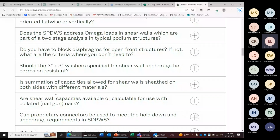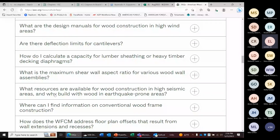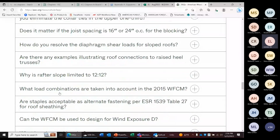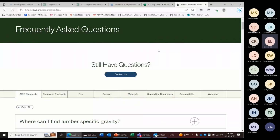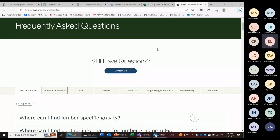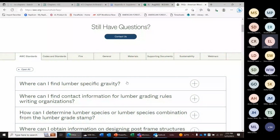See, I'm not even halfway through this. So a lot of FAQs. Some of them are a little bit outdated. Sometimes they're talking about a 2012 version of the NDS or something. That's something I keep telling our people, we need to go through and edit that down a little bit, but it is good though. A lot of great information out there.